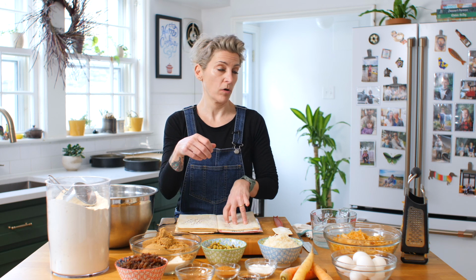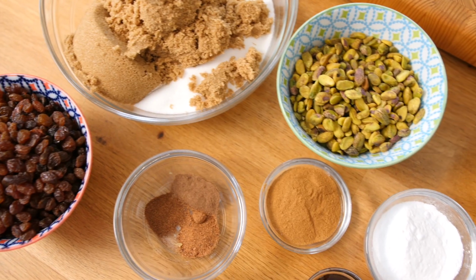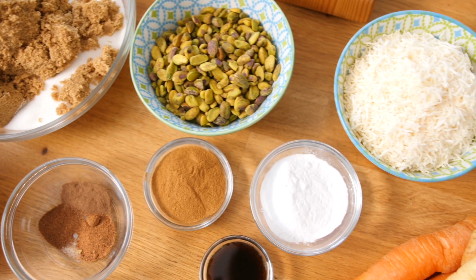All right, so this is sort of like the carrot cake that we make at work. It's got all the same elements and everyone has a different recipe. My mom puts like pineapple in hers. I don't in this one. And it's super simple. Obviously carrots, eggs, and oil. We're using coconut oil. I like coconut, pistachios.